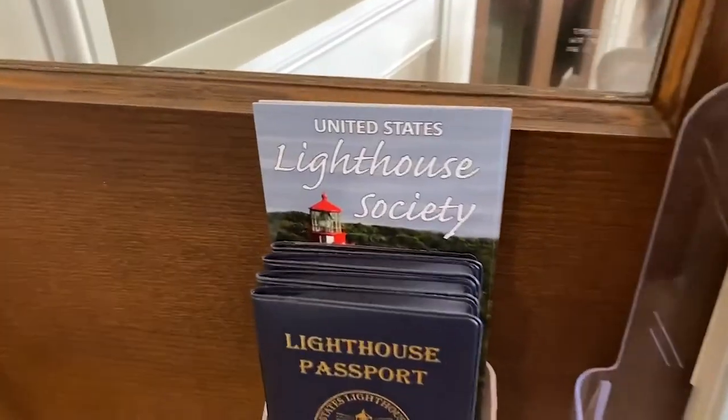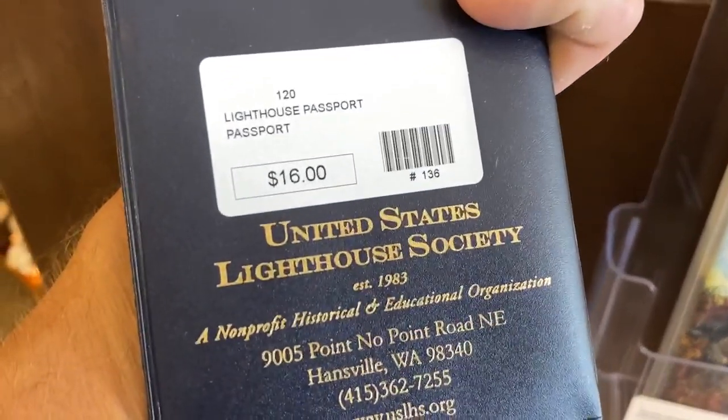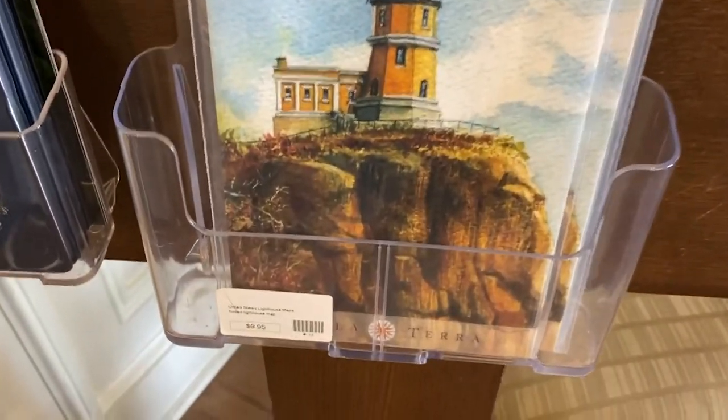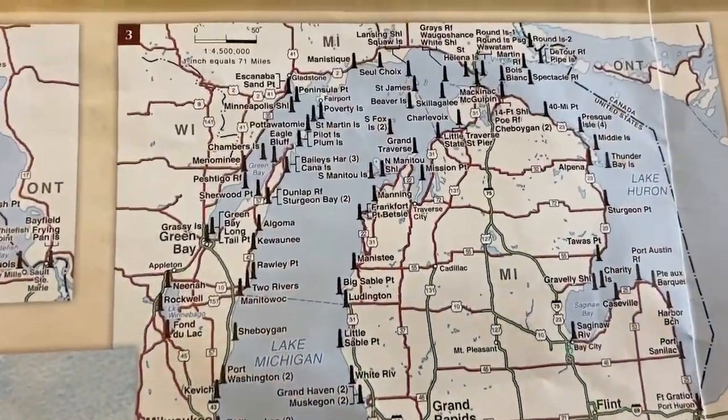I love the National Parks Passport book. It's only $10. You can buy it at all the locations, well, not all the locations, but many of the locations where you can get it stamped. And in this particular place, you can buy the Lighthouse Passport book. The United States Lighthouse Society puts it out, and it is $16. This is pretty cool. It's a guide to all the United States lighthouses. Looks like this. All those locations.